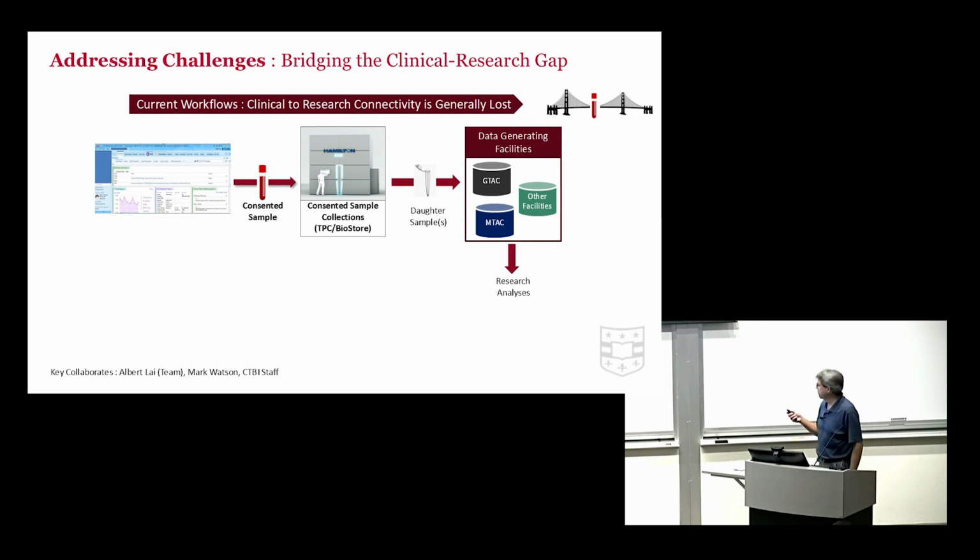And what makes it worse is that a lot of these groups, and I will admit, GTAC is, being the director of GTAC for the last 13 years, is just as guilty of this as everybody else. All of these different data generating facilities usually have their own identifiers that they put on the samples. So tracking something back through 3, 4, 5 different data generating facilities to the original IDs, getting that connected back to the EHR can be a Herculean task, sometimes even for the PI who has the approved protocol.